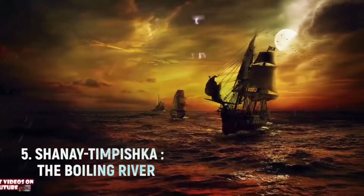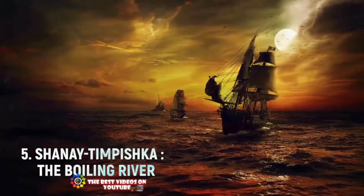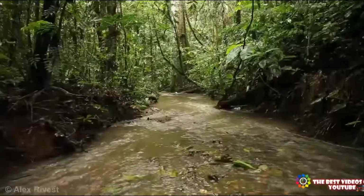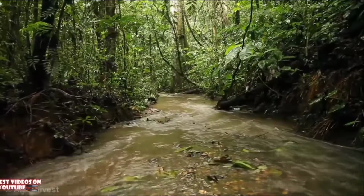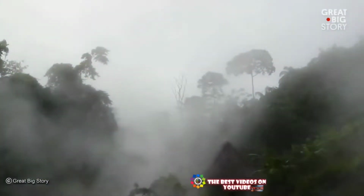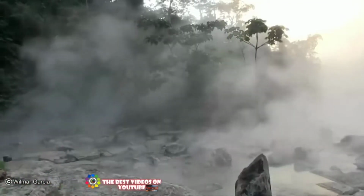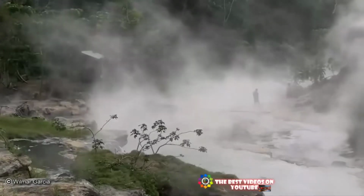Number 5. Catatumbo, the Boiling River. Deep in the Amazon lies a river 4 miles long and unlike any other on Earth. The Catatumbo is so hot that any animal that steps into it gets boiled alive. The river gets as hot as 91 degrees Celsius, and scientists aren't completely sure why.